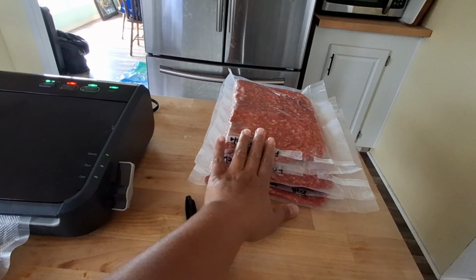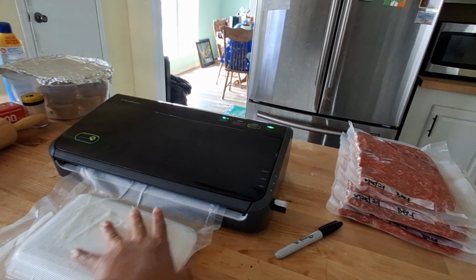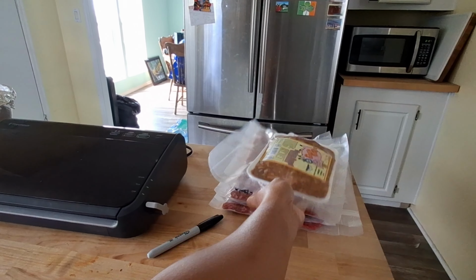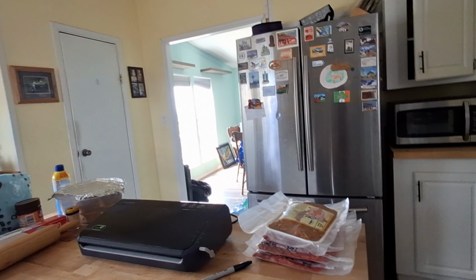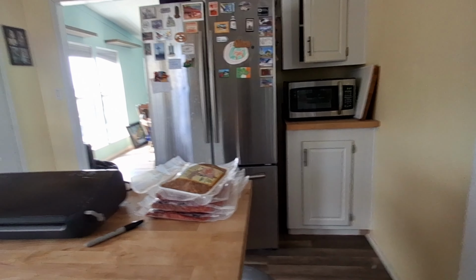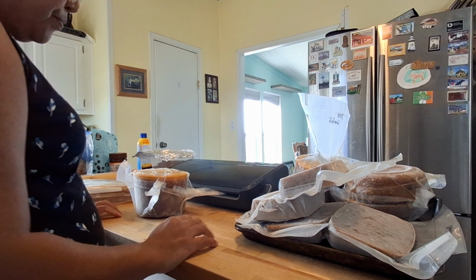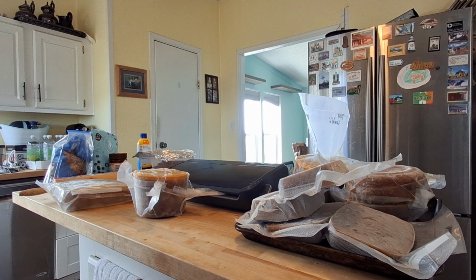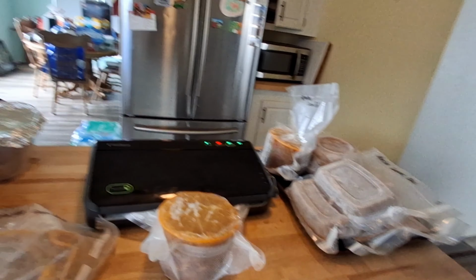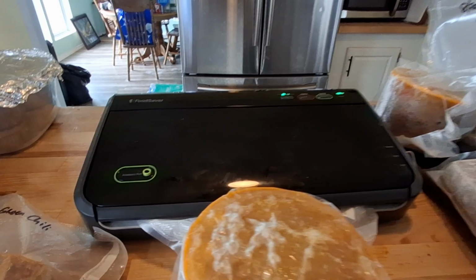Guys, so I'm gonna put this in the freezer with this one, and then I will get all the food that we cook and freeze and vacuum seal it too. So here it is, guys. The green chili, the Guinness stew, and then the egg rolls. Put it back in the freezer. And it's done.